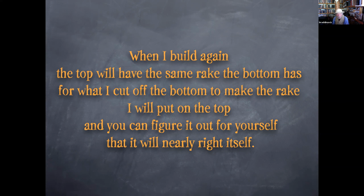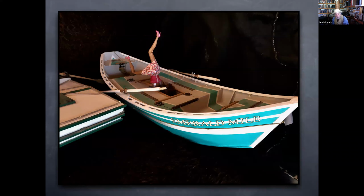And what he's hypothesizing here is a dory, where you see the bottom has the extreme rake and then the top has it too, which actually works really well in whitewater. So Loper was not as primitive as most folks think.